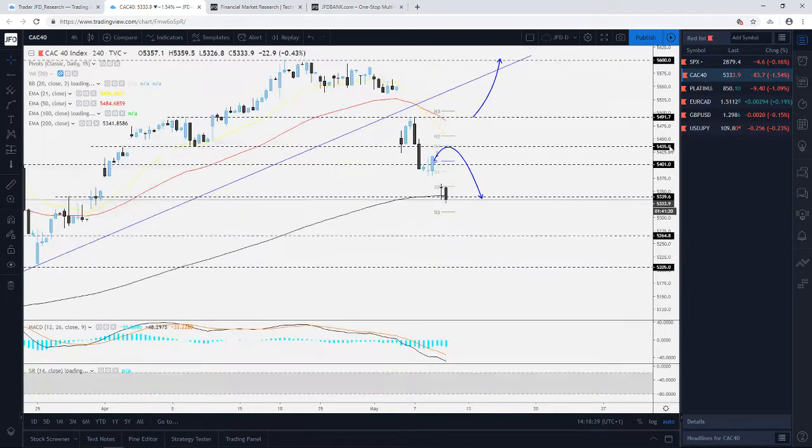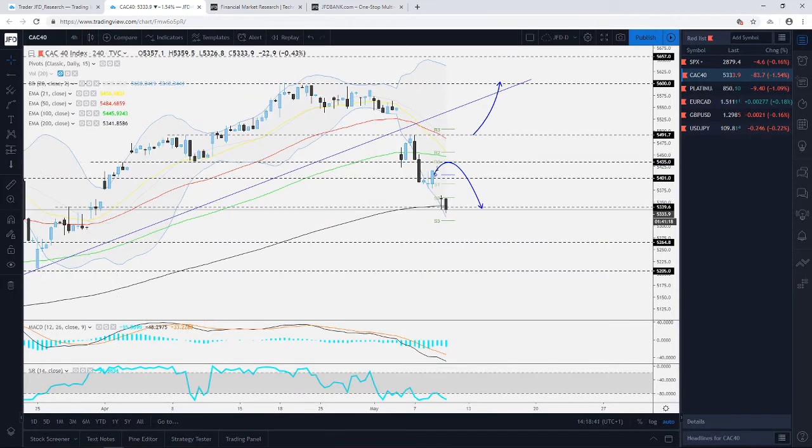Jumping into another index very quickly, the CAC40, the French index. I talked about this one yesterday, by the way, and this is what I was saying, that we may see a push higher here, a move towards the 5435 zone, but if it doesn't reach that, then we could see another leg of selling here.